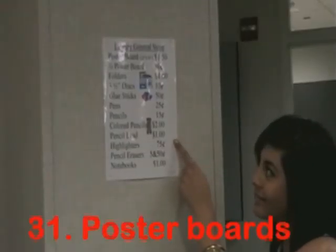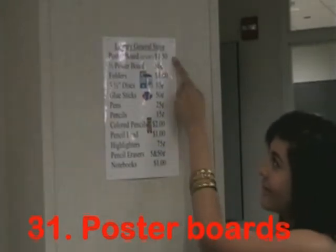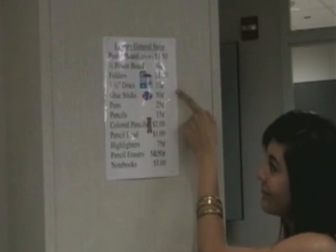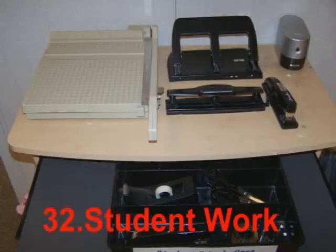The library also sells school supplies. We sell things such as poster boards, folders, highlighters, glue sticks, and erasers. In the student work area is a pencil sharpener, paper cutter, punch, stapler, tape, and scissors.